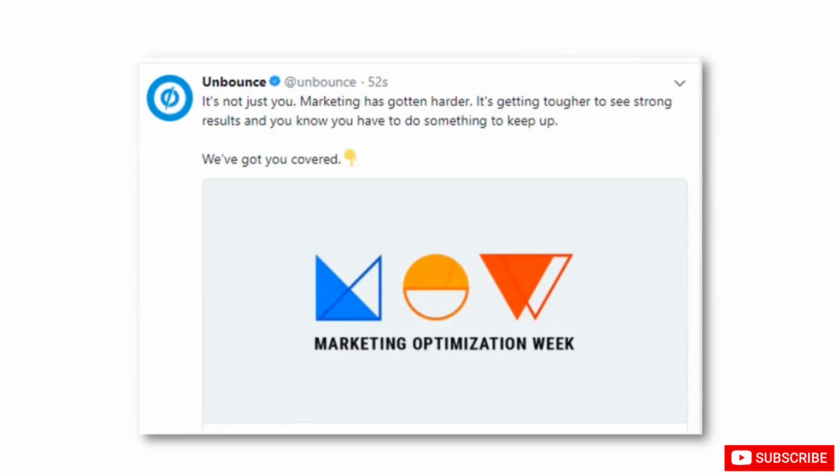All these formulas can be used in any type of content, any type of copy that you're writing, even something as concise as a social media post, like this tweet, for example. It uses PAS. It's not just you. Marketing has gotten harder. That's the problem. It's getting tougher to see strong results and you know you have to do something to keep up. That agitates the problem, can you see? And then it steps in with a solution. We've got you covered. And just below that image, if you were to see it online, there's a link to the blog post. So very clear use of PAS in this tweet.